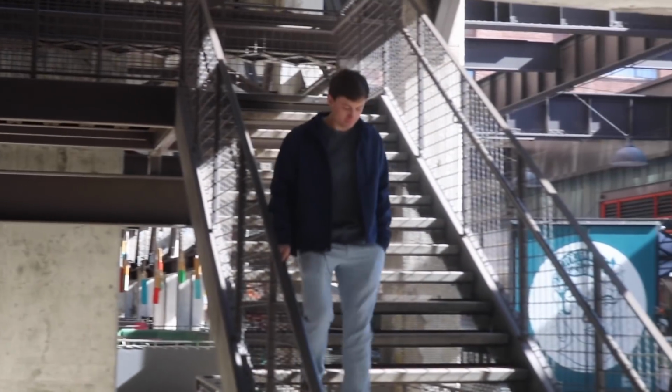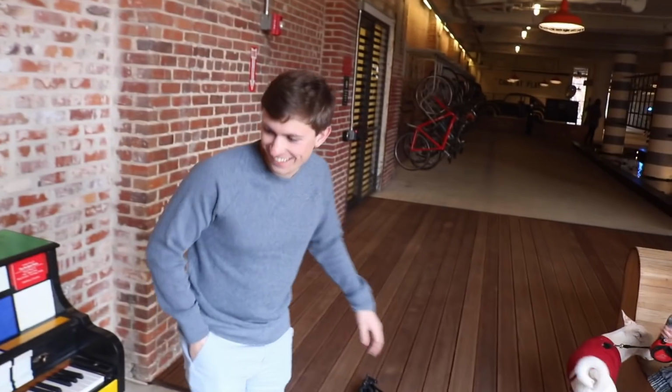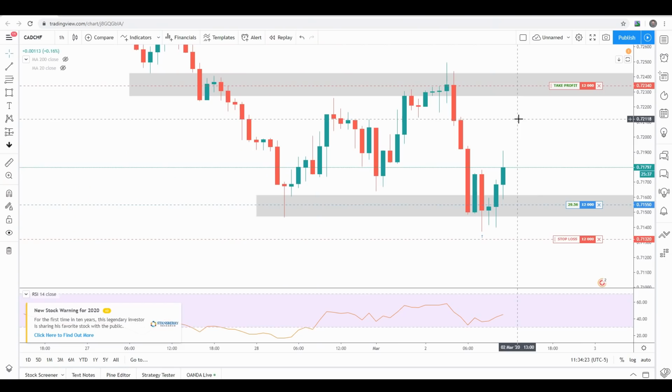Here I am today in the office taking a look at CAD Swiss, and I wanted to share a little bit about this trade as well as why I am currently long on CADCHF. And this position size is not a huge one, but I'm going to get into that in a minute. But basically, let's hop over to the chart and we'll take a look here at CAD Swiss. I'm currently up just about $29 on this trade.